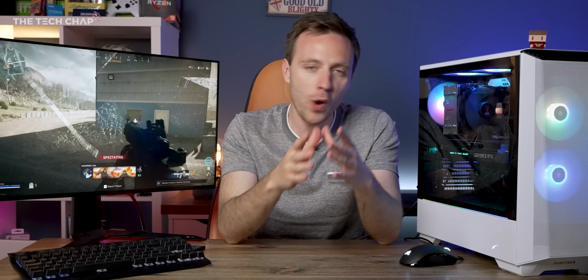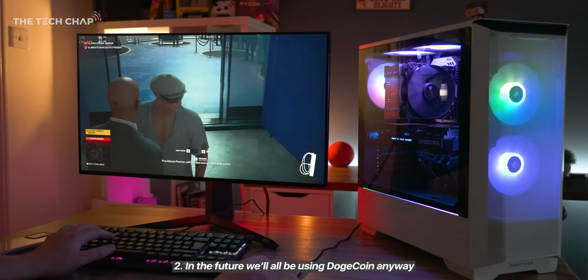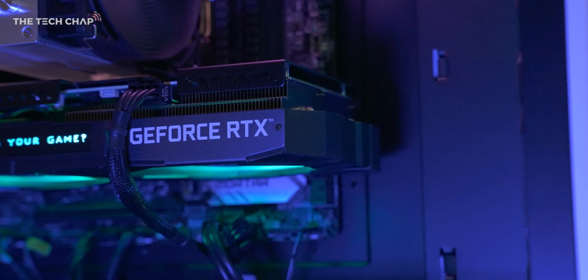Two, if you're watching this maybe in the future at a time when the market has calmed down a bit. And also three, if you've got the patience to put in multiple pre-orders and maybe keep an eye on stock refreshes from retailers, then there is a chance you can snag yourself a GPU for something close to retail prices.